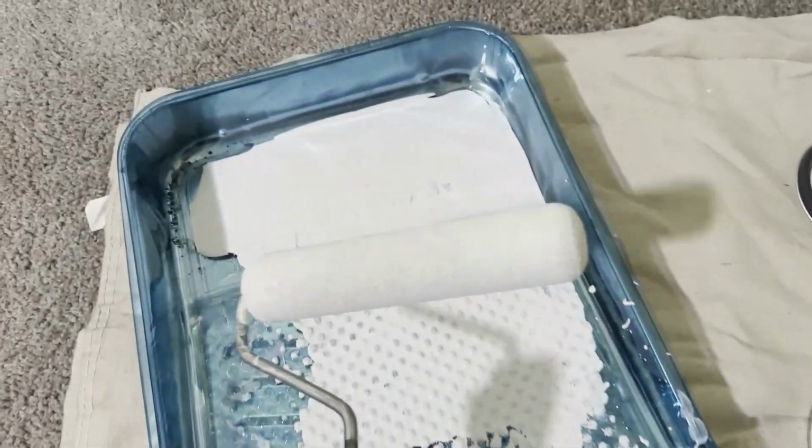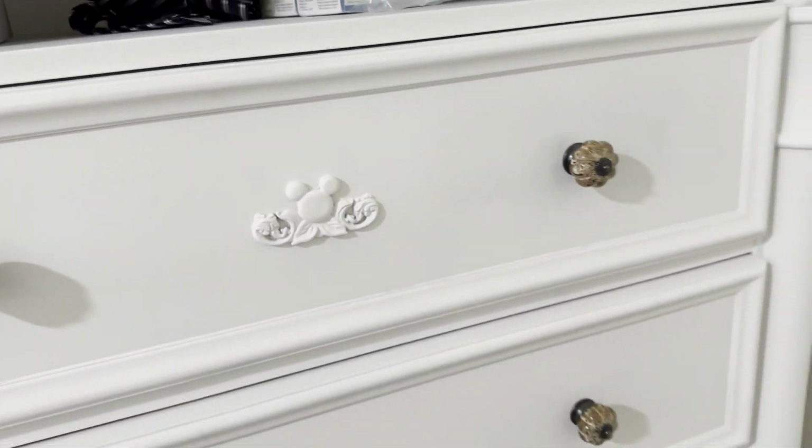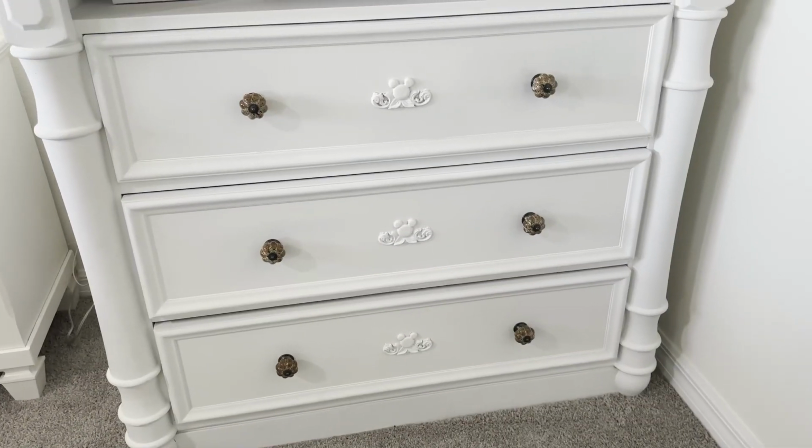After the drawers were all finished, it was time for some touch-up. The dressers did get pretty scuffed just bringing them up the steps. I took a foam roller and went over all the flats of the dresser and used a brush to hit any spots the roller couldn't. And after all that, we finally have refurbished Disney Resort dressers.